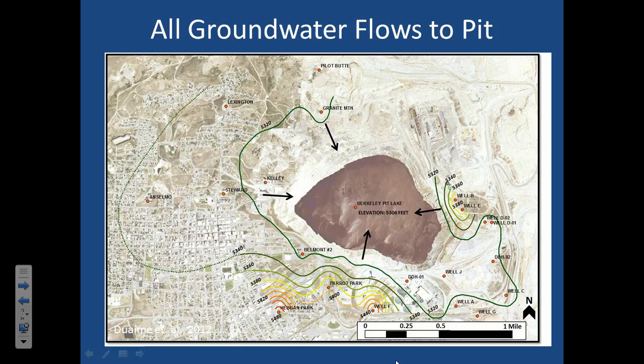This is from our latest publication from the Bureau. It's called a potentiometric surface map. And it shows groundwater potential. And so these are areas where groundwater is higher and groundwater flows in that direction. So most of the groundwater in the Butte Hill between, say, Excel and the Berkeley Pit, all that water flows into the Berkeley Pit. And we monitor on a monthly basis the water levels in all these wells, and we ensure that that cone of depression is maintained.